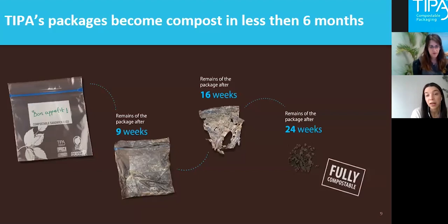So a very important element of compostability is certification, which guarantees the amount of time a material will take to break down and return to nature. TIPA's packages become compost in less than 6 months, and in many cases, much shorter. Timing is also an important element differentiating between compostables and biodegradables, as biodegradable materials do not have an assigned and certified breakdown timeline, leaving it up to conjecture as to when the material will break down.